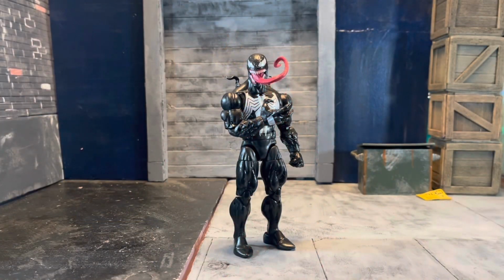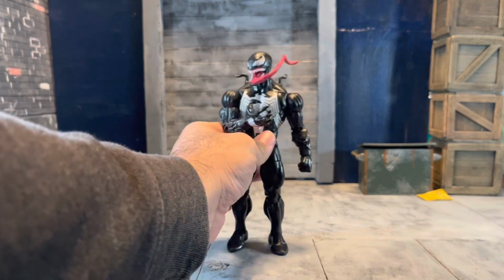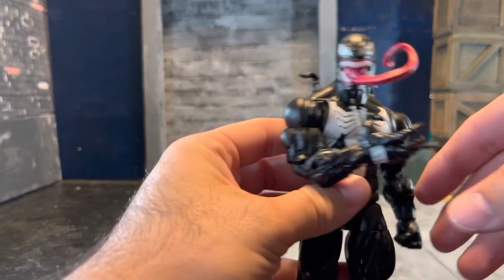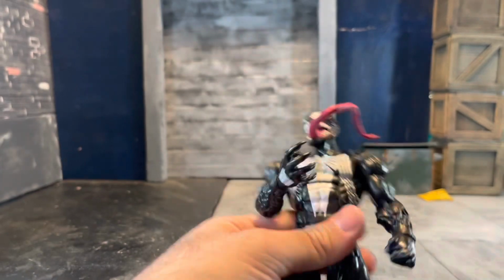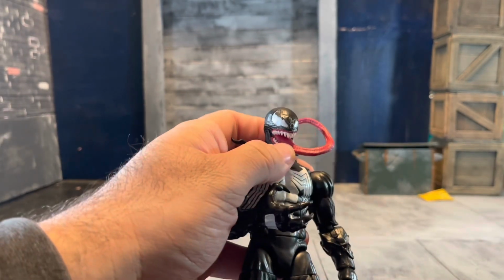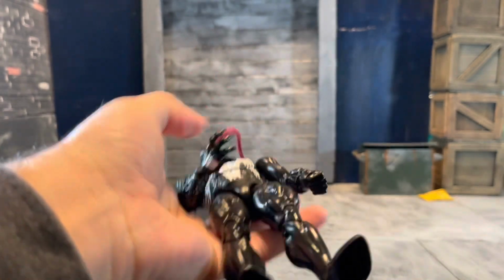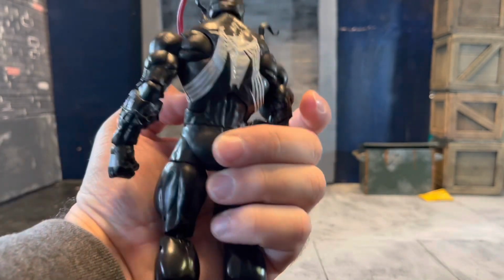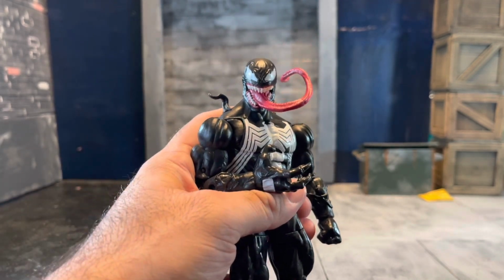Alright guys, for number 10 is the Venom from the 3-pack. And I do gotta say, this is a gorgeous figure. Just great articulation. It's just the Venom that I always wanted. I'm not really into the movie Venom, and the wings from the Donny Cates run, I'm good off that too. This is my definitive Venom. This is the one that I want on my display.